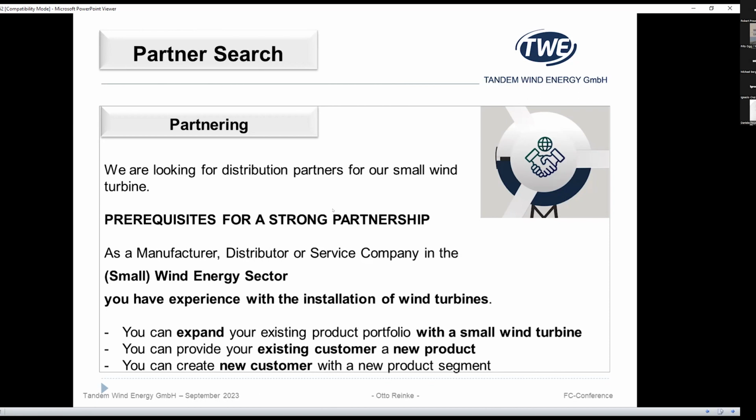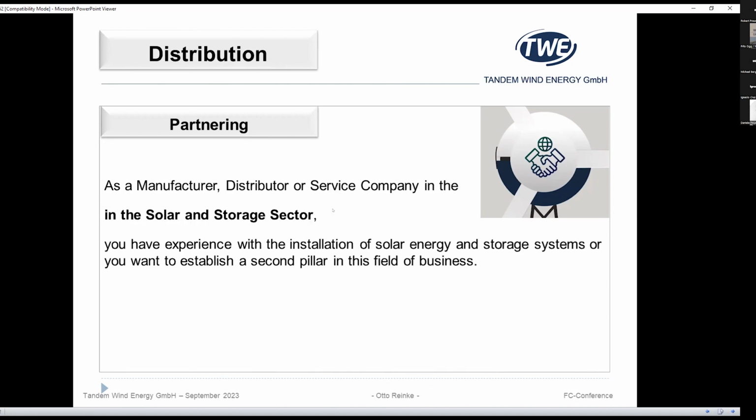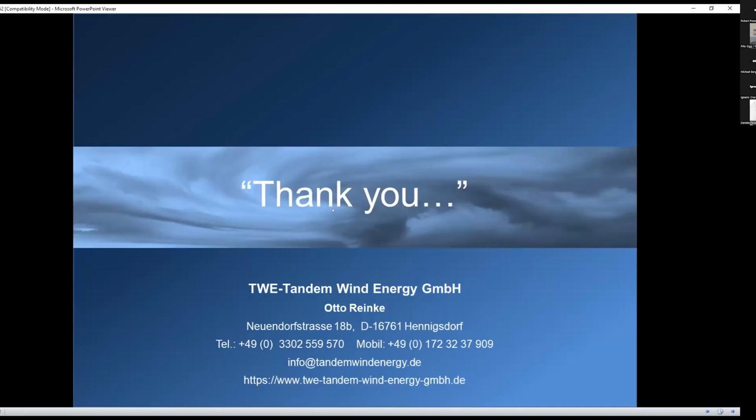As I mentioned, also in the solar and storage sector, these are the companies we are looking for in the next steps. So that is a little bit of an overview of the journey we have made, together with the people from the Focus Center, where we are now, and now the next challenge will be the market entry. So thank you very much for your attendance and for listening. If you have questions, you're welcome.